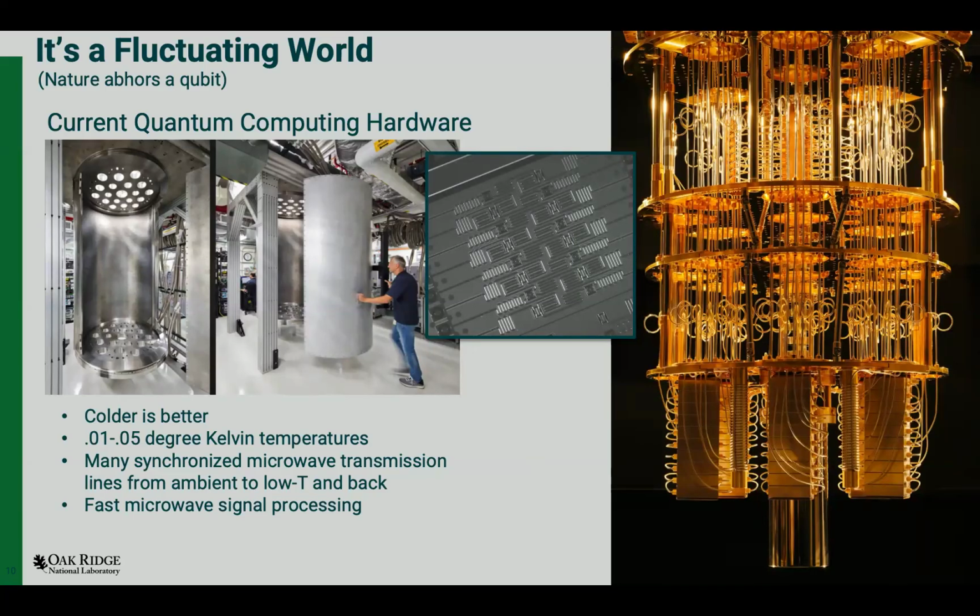One solution, and this is the main solution right now, is to just get really cold. They're pretty close to zero Kelvin in a lot of these machines. They've got little gizmos like this with microwave resonators, so there's a microwave photon going back and forth, and that's your little quantum unit that you can play with. But all that has to be submerged in these cryostats, and you have to send all these microwave signals back and forth. That's why they're stuck at roughly 15 qubits, which don't work very well at all.